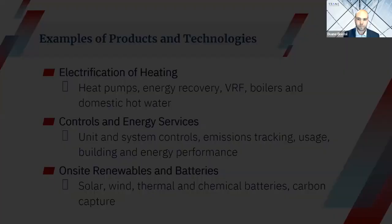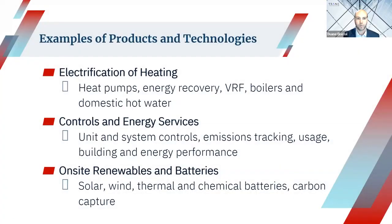In addition to that, we've got a lot of new products and technologies that are incorporated into these projects. So electrification and heating, which is a part of the decarb strategy. You've got advanced controls and energy services now, and you've got on-site renewables and batteries. And these are all combined together into a cohesive project in a lot of cases, where these components are all working together in tandem to reach the goals of the facility.